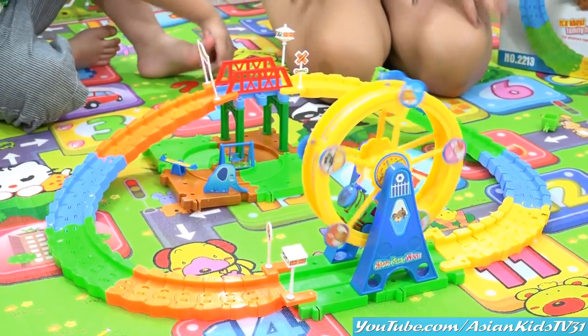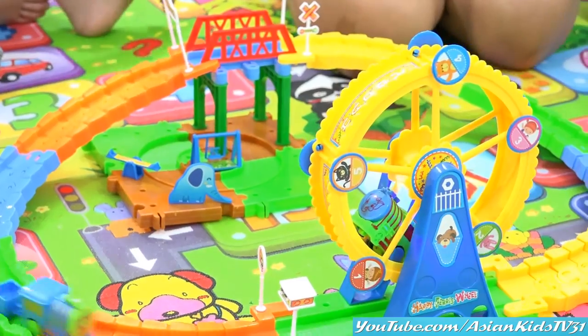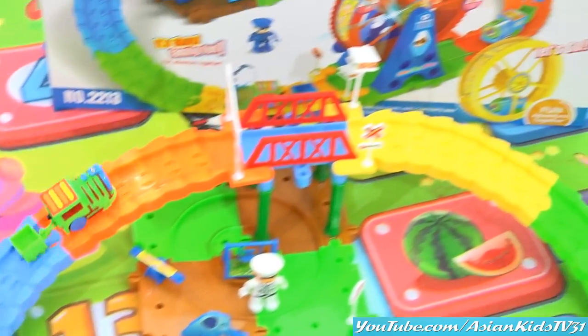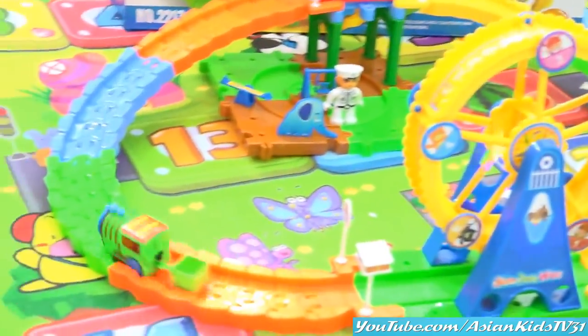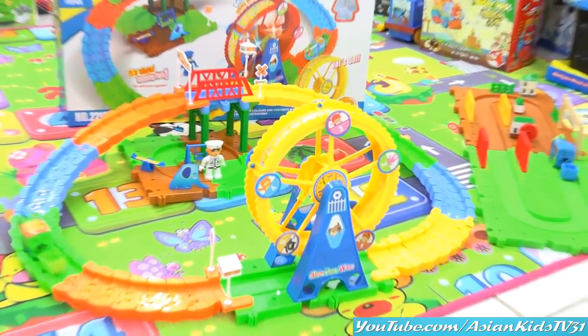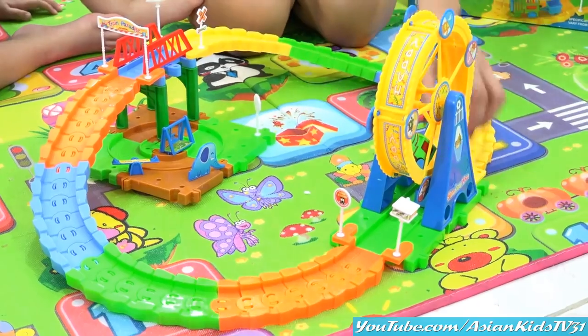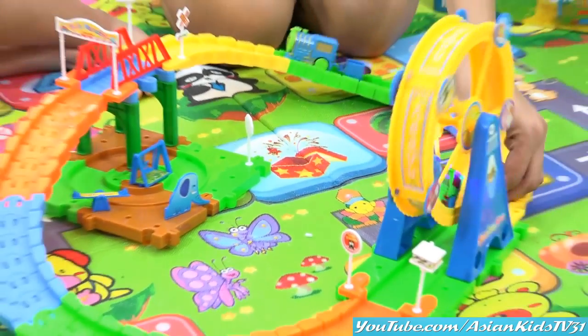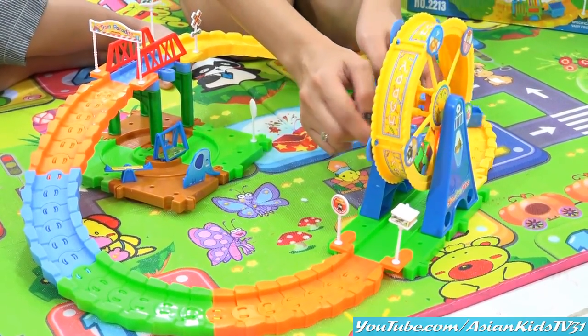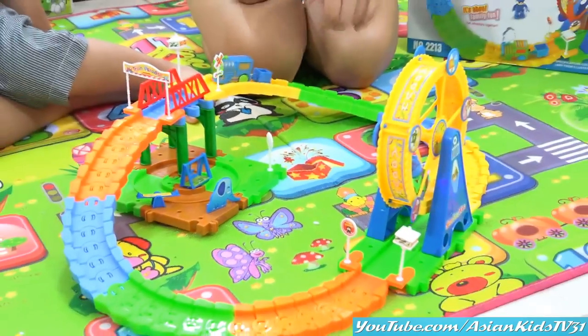Garrett and Mama Margaret's Adventure Park is now open! Yay! Okay. Woohoo! It's going up! Woohoo! Mr. Train is inside and is helping other kids to enjoy the ride. Wow. Nice. It's a happy place indeed.